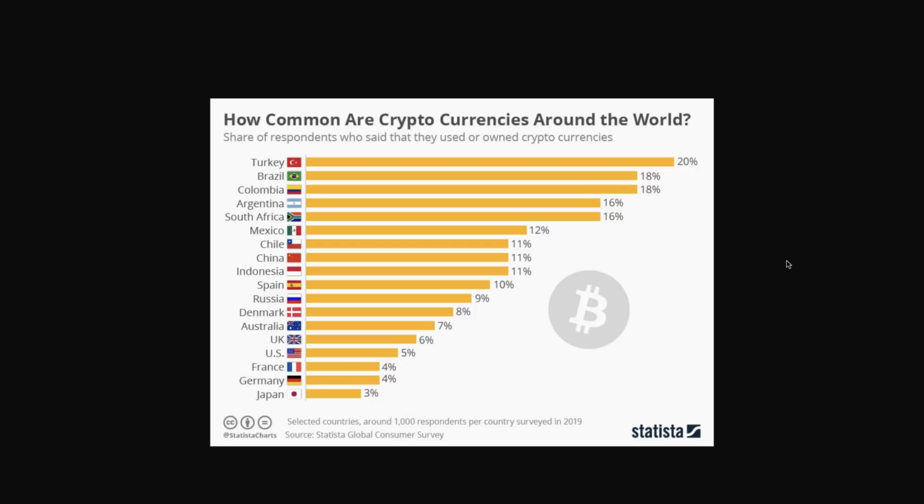And again, there's lots of data out there, guys, and it's a little bit difficult to find. You can find various sources that will have various percentages when it comes to crypto adoption. But generally, guys, they're all ballpark about the same as this graph right here. This particular study was done to see how many individuals within these countries used or owned cryptocurrencies. This was done in 2019, so it's very recent, but keep in mind it's a sample size of about 1,000 respondents per country, which is quite small.